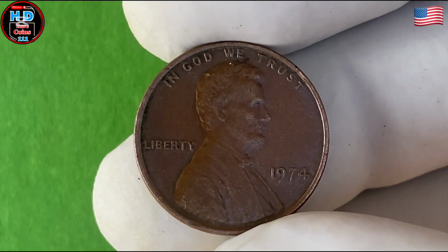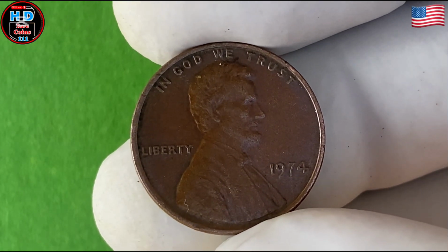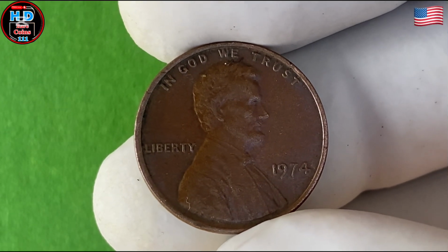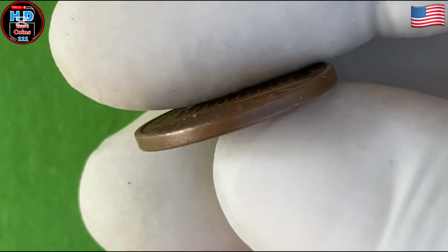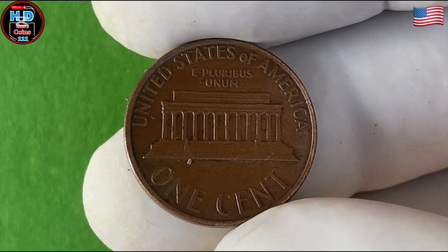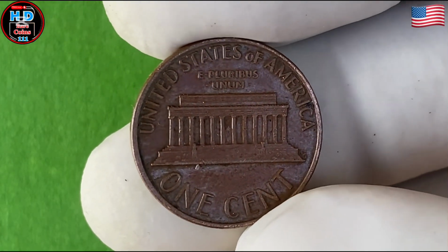The wheat penny design, which was used from 1909 to 1958, was replaced in 1959 by the Lincoln Memorial design, but the 1974 penny still carries with it the echoes of a beloved design, which is why collectors often seek out coins from this era.